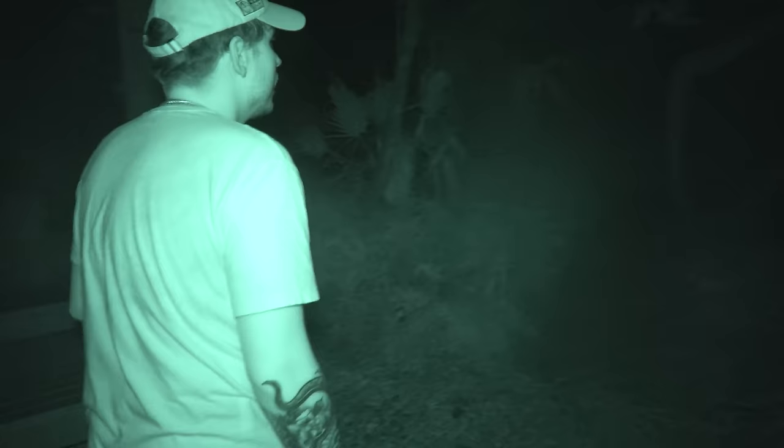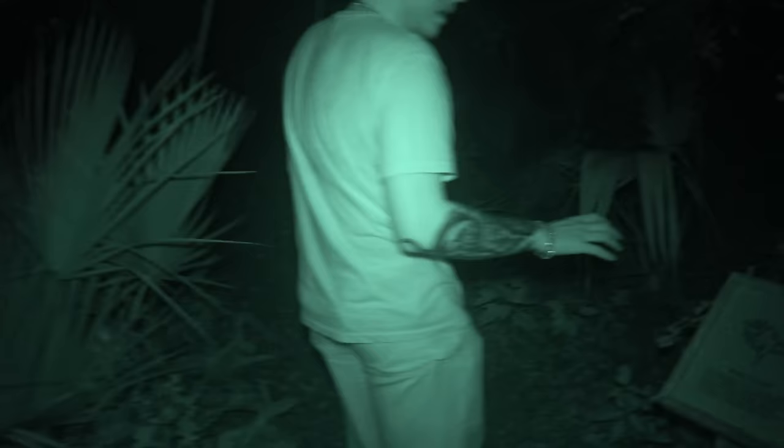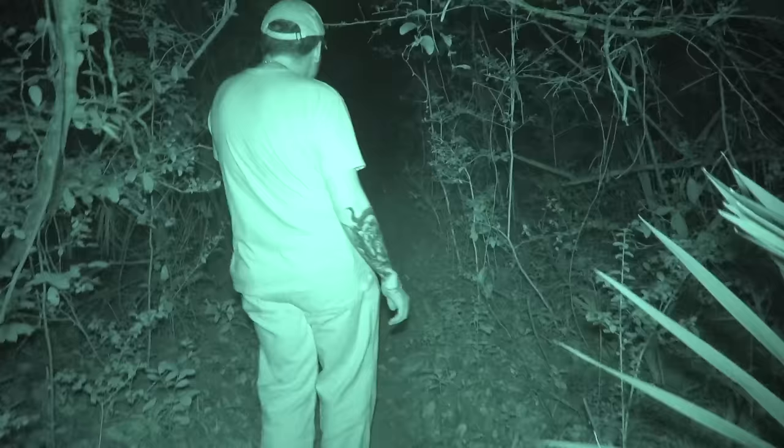What the f***? Is this where we're going? I don't know. I think that's where we're going. It is really hard to see anything, guys. Look, I want y'all to see. I'm gonna take off night shot. I'm barely walking because I can't see f***ing anything. But like, I'm making it work.